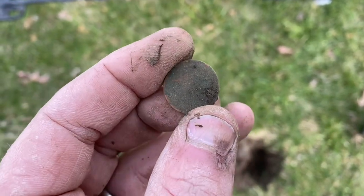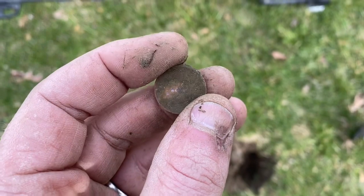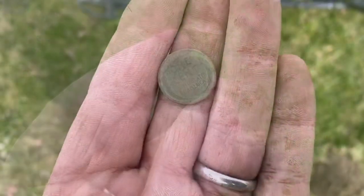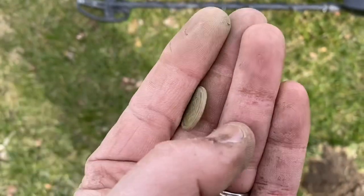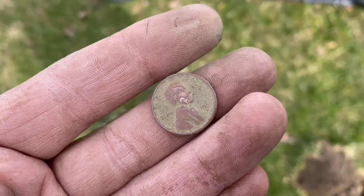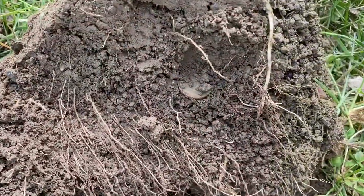So it's green, maybe a Wheatie. I've been wrong so many times in the past couple of videos about if it was a Wheatie or not. So I'm gonna clean this off and find out. I was not wrong. That's the first time in a while. It is, I can't really read it, but it's from the 1940s. Pretty sure it's from the 1940s. That is cool. First wheat cent of the day. Look at that bad boy right there.